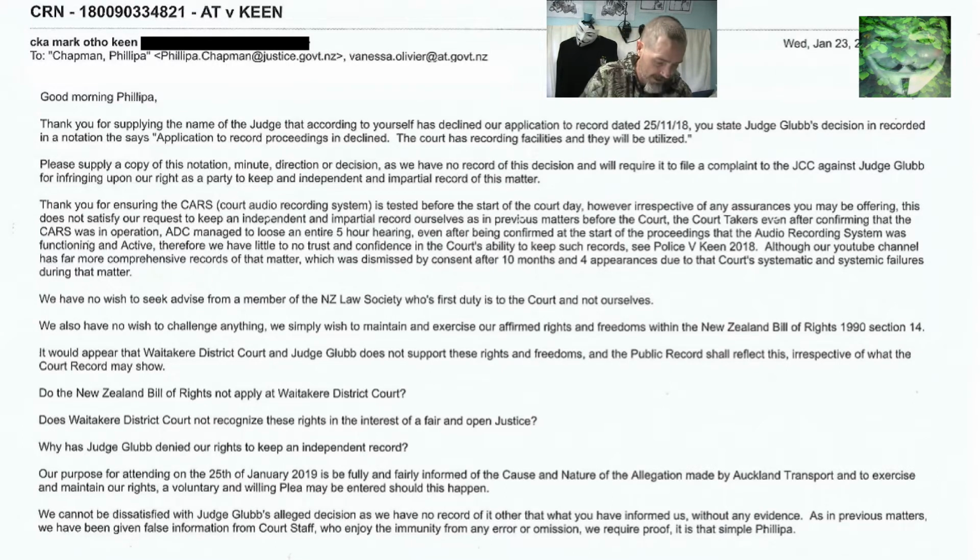We have no wish to seek advice from a member of the New Zealand Law Society whose first duty is to the court and not ourselves. We also have no wish to challenge anything. We simply wish to maintain and exercise our affirmed rights and freedoms within the New Zealand Bill of Rights Act 1990 Section 14. It would appear that Waitakere District Court and Judge Glubb do not support these rights and freedoms, and the public record shall reflect this, irrespective of what the court record may show. Does the New Zealand Bill of Rights not apply at Waitakere District Court? Does Waitakere District Court not recognise these rights in the interest of fair and open justice?